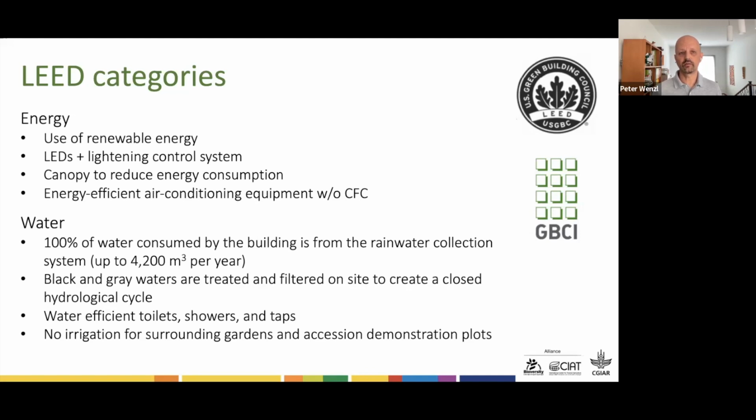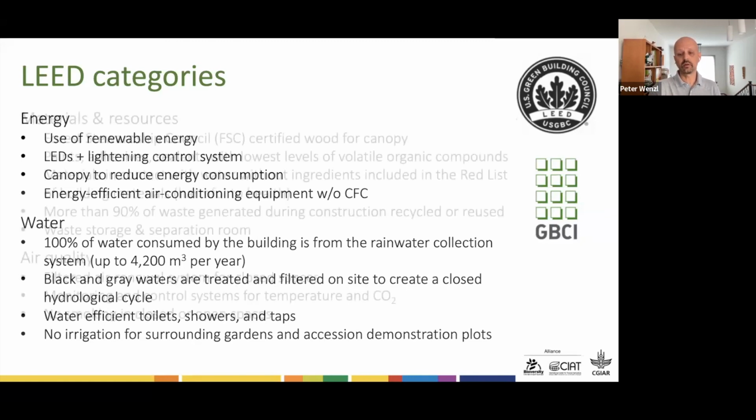It's being stored in an on-site underground water tank, and an estimate is that up to 4,200 cubic meters per year of water can be caught using typical precipitation in the area, which is more than sufficient to supply the water the building needs. The black and gray waters generated by the building are treated and filtered on site to essentially create a closed hydrological circle on the building site, so the building plus the surrounding gardens. There are also water-efficient toilets, showers, and taps that switch on automatically and don't use a lot of water. And again, as I mentioned before, the surrounding gardens are all grown with native species that don't require irrigation.